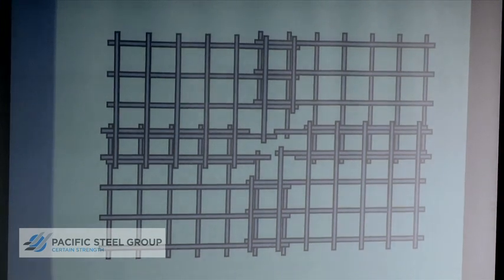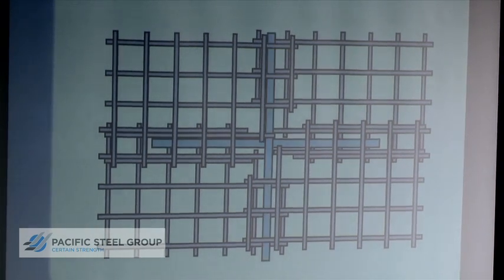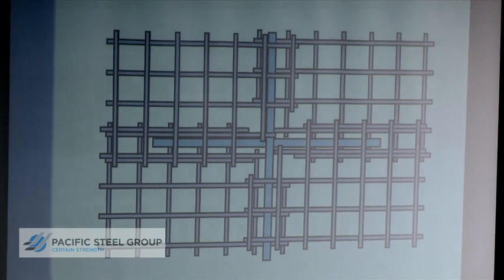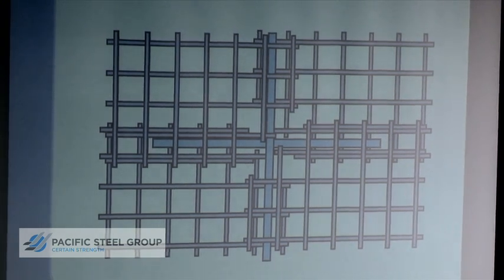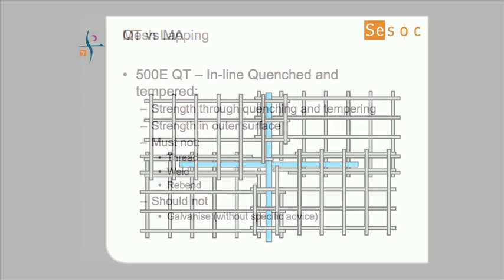If you're short of capacity at that corner because you've cut the corners off and you really are stretching the design down to the last little bit, well, you can add some transverse bars in there to make up the capacity. But you must make sure you've got the laps that you need, otherwise you won't get the ductility you need, and you need to make sure you're not building up the thickness of that too much.